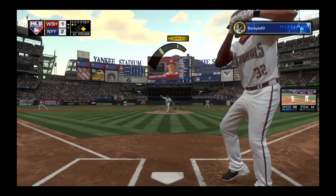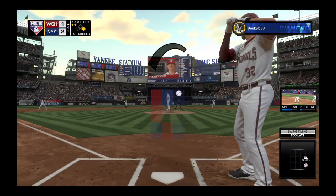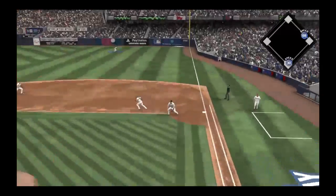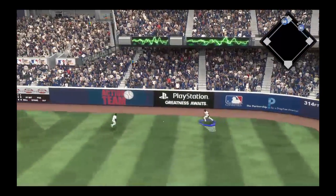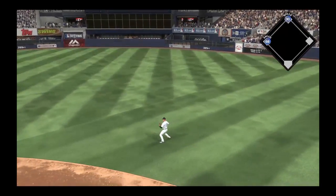Set to deliver the 0-1. Big tilt on the slider, gets a swing and a miss. He had some really good late action on that slider right there. A swing and a shot hit down the corner. And that is off the wall in right field. Meanwhile now, this is trouble down that right field line. This should be extra bases.